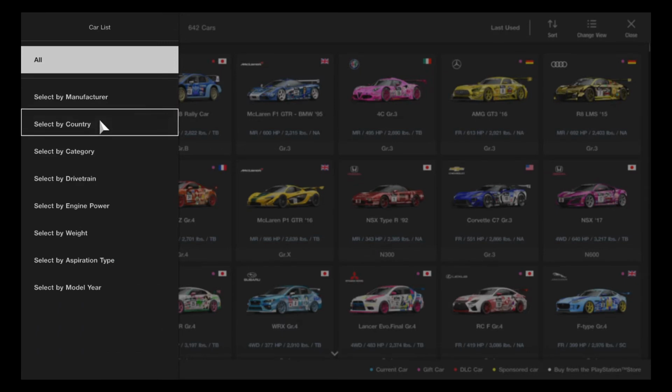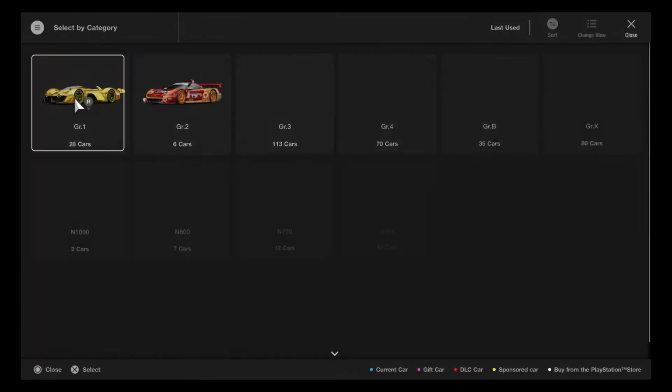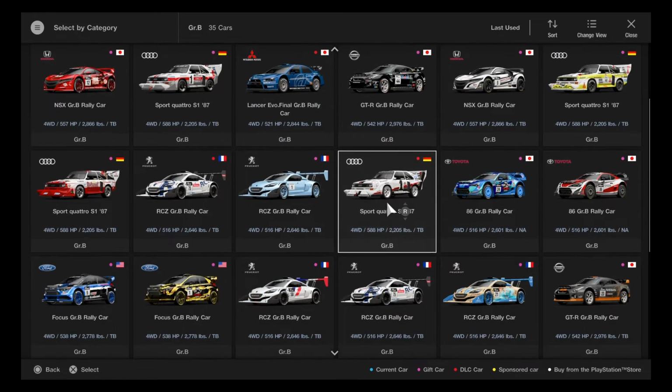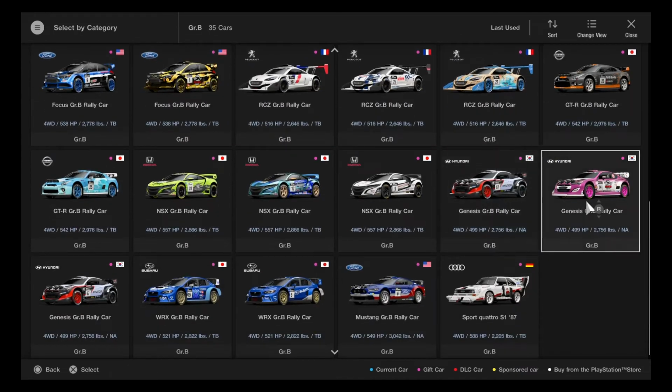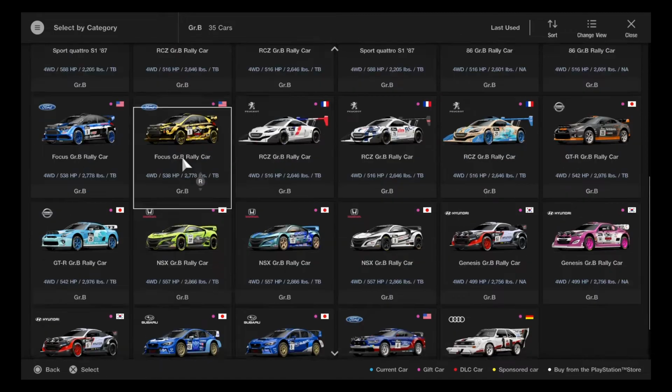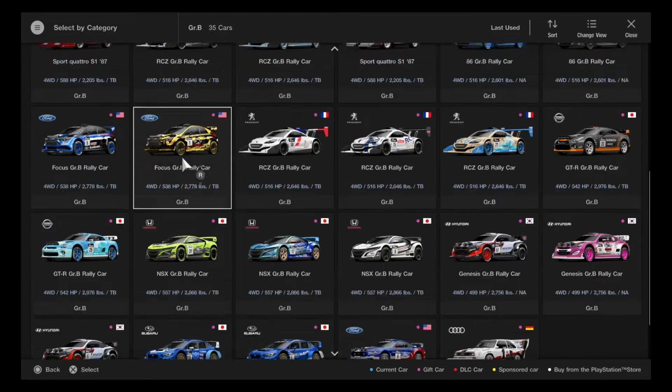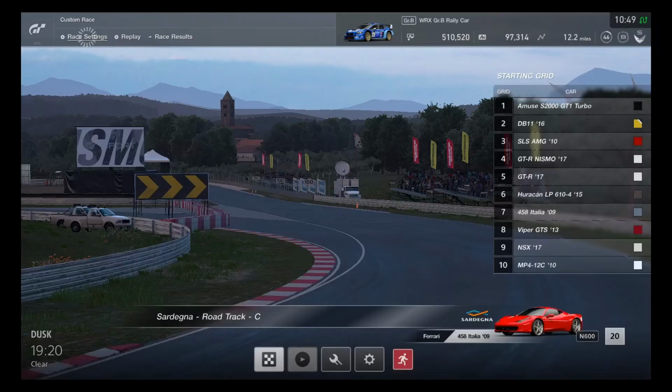Alright, so let's see this time, we're going to choose a Group B car for the race. This is going to be very challenging to get started. It looks like I'll choose the Subaru WRX Group B rally car. I might have to choose the DLC on the red dot, which I would recommend.